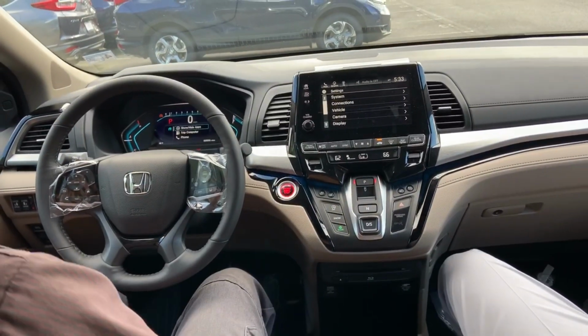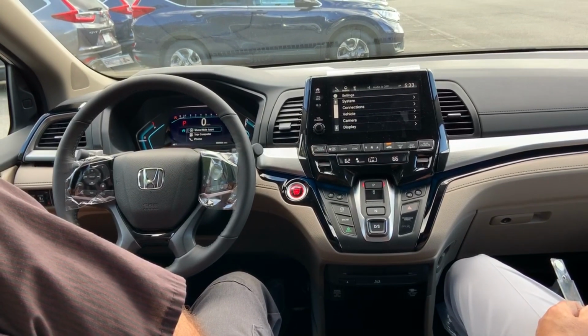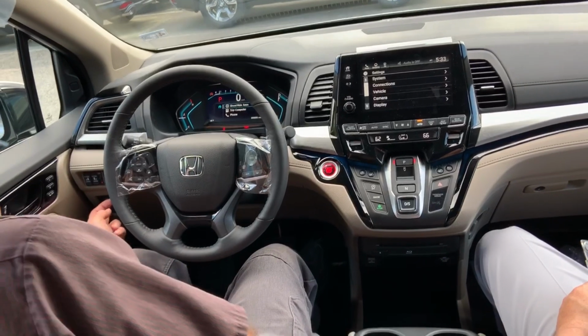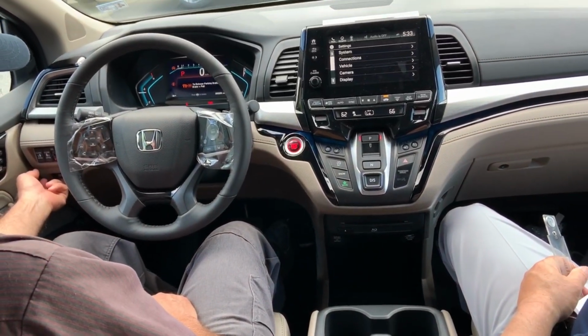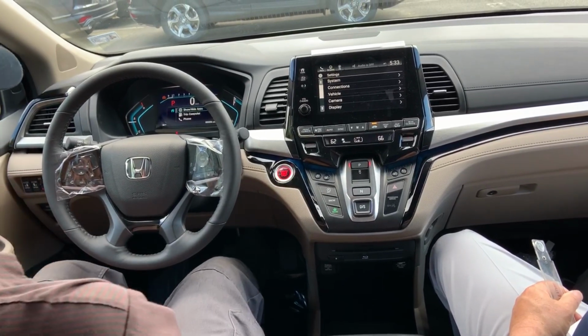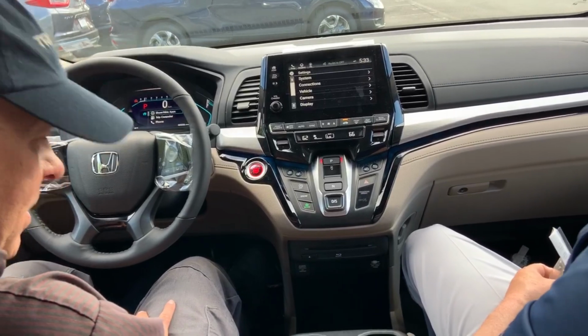You can hear it come on. Okay, and then if I want to enable, what's that say? Oh, that's a brake hold. Then if I pull it up, it releases it. To release the brake, I have to press this, then pull it up. Okay, so that's nice. We put 3 miles on it.